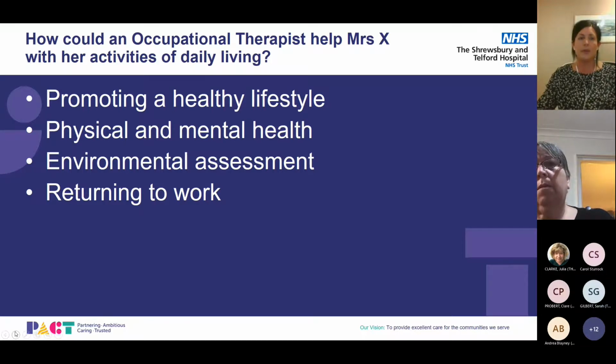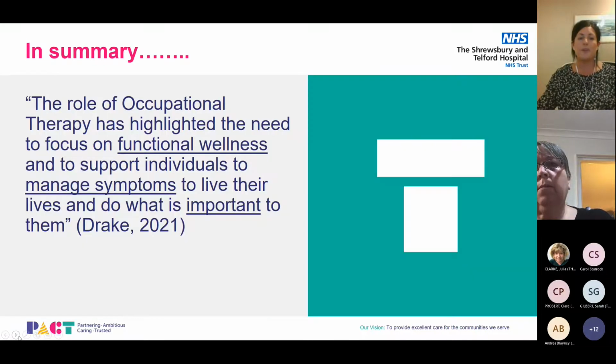So in summary, the takeaway message really is that the role of occupational therapy has highlighted the need to focus on functional wellness and to support individuals to manage symptoms, to live their lives and do what is important to them. And then I've just popped some references there on the next slide, sorry.